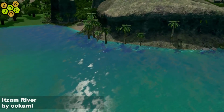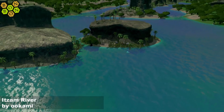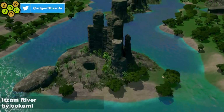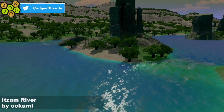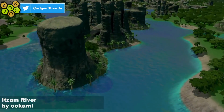We have some over here as well. Now I'm going to let most of these go because a palm tree won't mind a little bit of submersion at the base. Nice little work there. Look, we've got the glory hole. Hello, glory hole. And still, once again, there's no hand-placed trees that are drowned.